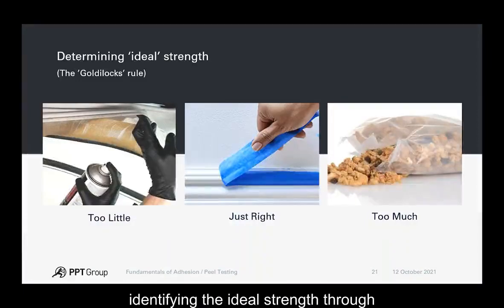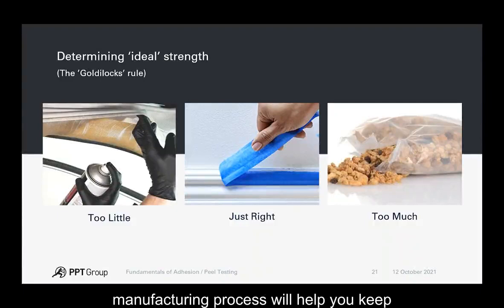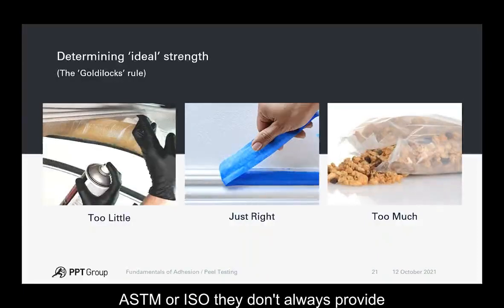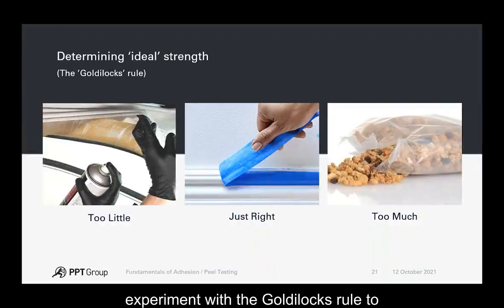Identifying the ideal strength through trial and error experimentation, then testing for it throughout the manufacturing process will help you keep your product costs in check, your brand image untarnished, and your customers satisfied and returning for more. So this is how identifying a pass-fail value or setting an internal testing standard is determined. Even if you do test to certain industry standards like ASTM or ISO, they don't always provide that pass-fail value for your specific application. So you would have to experiment with the Goldilocks rule to determine the criteria for your specific test.